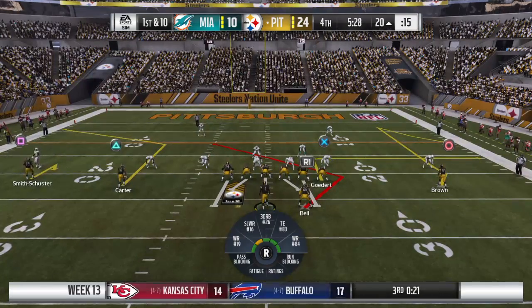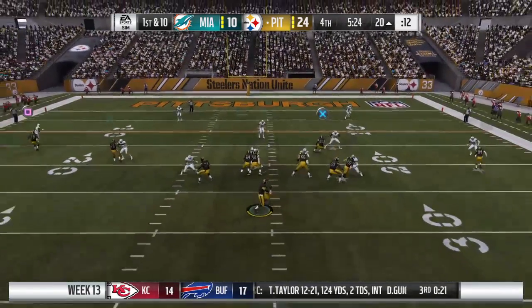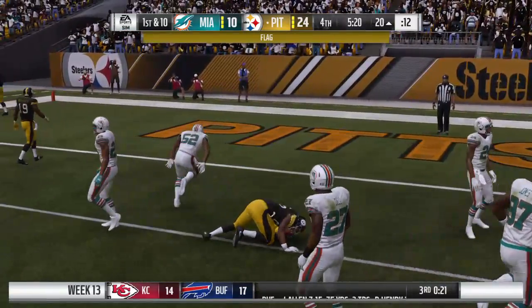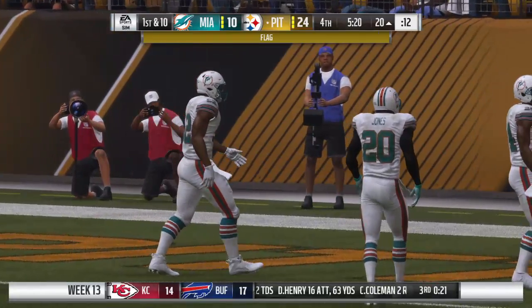1st and 10. Here we go. From the red zone now, they'll look to throw. This will be caught inside the 10. And he'll be brought down. Oh, that's a face mask. Certainly looked like it. Indeed, here come the flags.